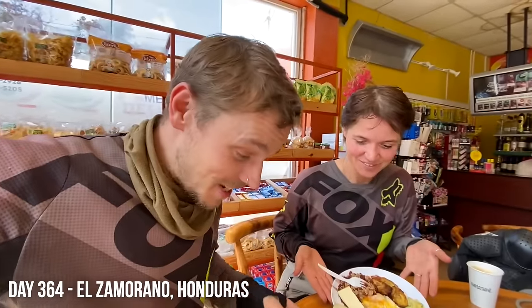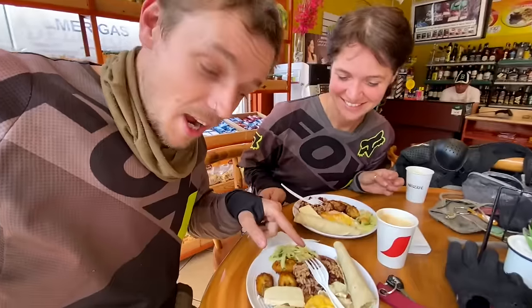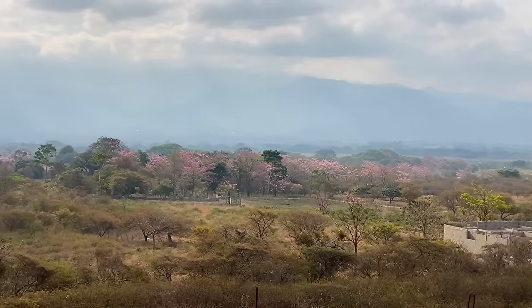Couldn't resist stopping for breakfast on our way to Tegucigalpa, and we got a traditional breakfast here. Look at this. We've got some plantain, some beans and rice, egg, cheese, tortilla, this onion as well. God. Not bad, not bad.